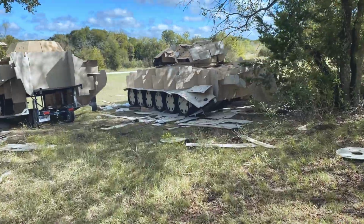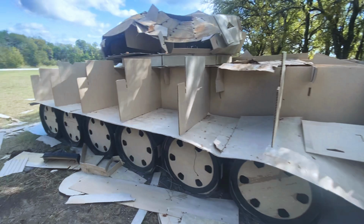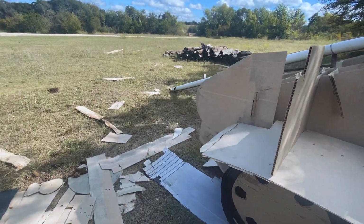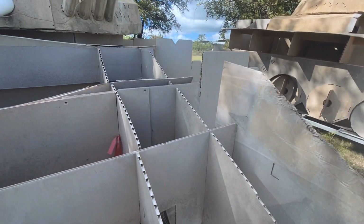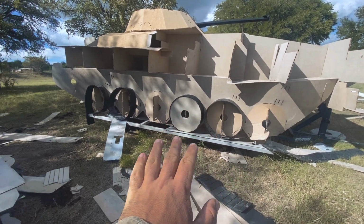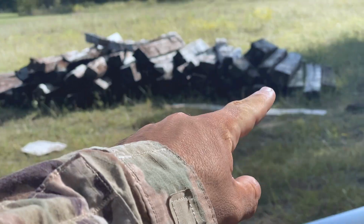So we made it out to the range, but saw something weird. It's like these fake target tanks that they can tow around. I guess if you've ever wanted to know what a cardboard tank looks like, it's right here. I think the only danger that these things actually pose are the spiders. This one you can tell is supposed to be like a BMP kind of thing, and this is supposed to be like a T-72. And that's just a pile of wood.